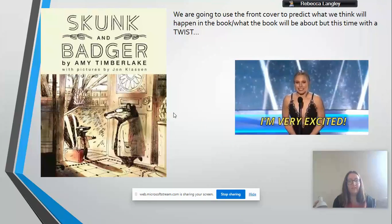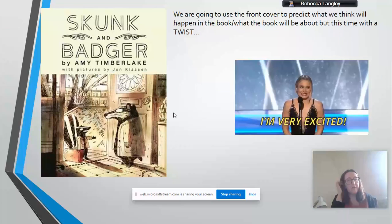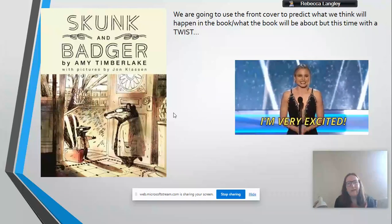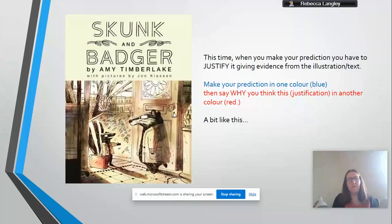So today we are going to use the front cover of the book to predict what we think might happen in the story. We've done this a couple of times before at school. But this time we're going to make our predictions that little bit more sophisticated, a bit more year 5. This time you're going to tell me what you think the book might be about, but you need to justify it with evidence. You can't say, I think it's going to be about a skunk and a badger, and I think it's autumn. That isn't really enough. You have to back it up with the evidence.